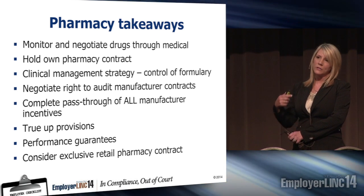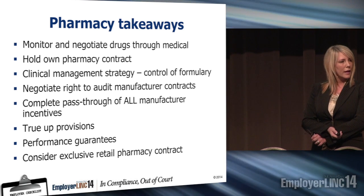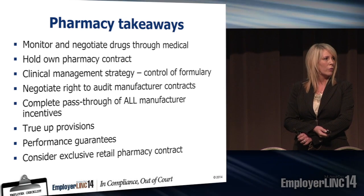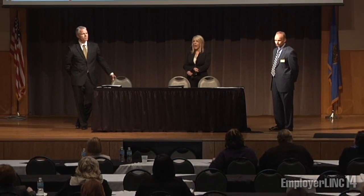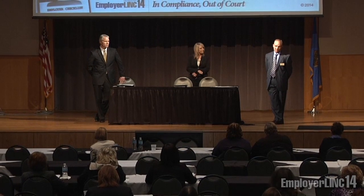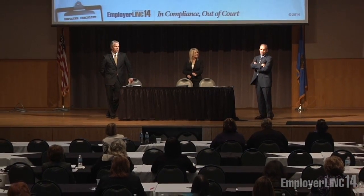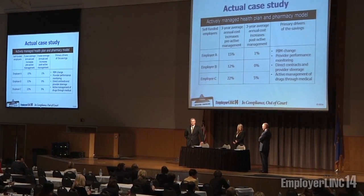So we have some checklists for PBM contracts that I know Brandon has had a slew of them lately that we've negotiated. If you're looking for those terms, we're happy to share them with you. But the first step is really holding your own contract to do that. I like to tell people there's a lot of dead bodies buried in the pharmacy stuff, and listening to these two talk, a lot of dollars are being left on the table by clients.